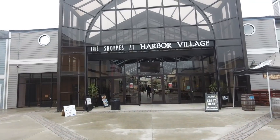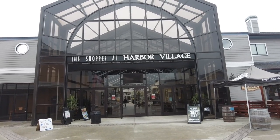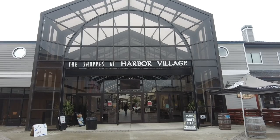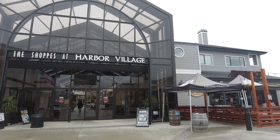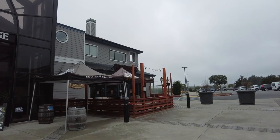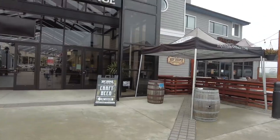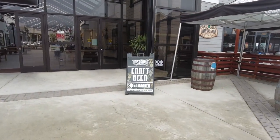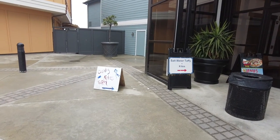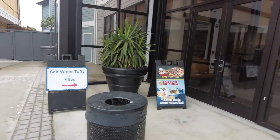Okay guys, we found this shop at Harbor Village. I'm just going to walk through here and see what this is, because this is like the other side of the docks. It's really weird to set up. It looks like there are some really nice shops that are normally around, but I think it's closed right now. It looks like they have a craft beer tap room. That doesn't do me any good. Candy, kites, and taffy. Saltwater taffy and kites, okay.